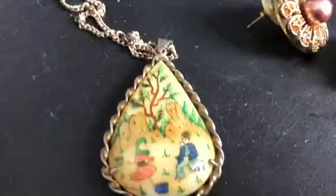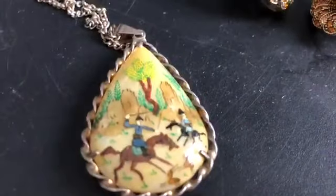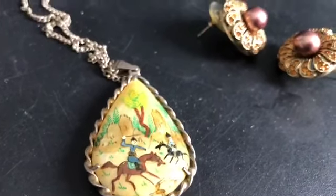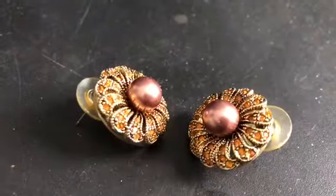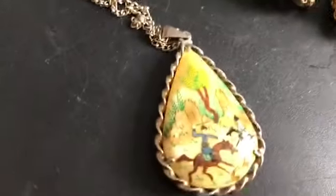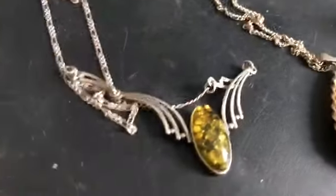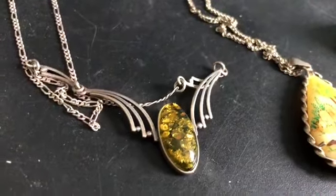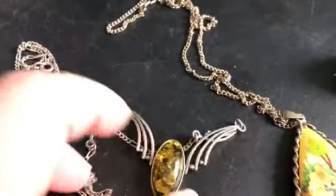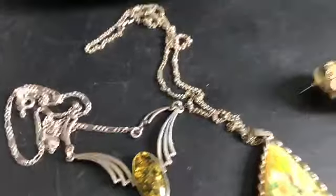And then we have this pretty Persian scene hand painted on mother of pearl sterling silver necklace, also from one of my recent boxes, sold for $29.67. I had listed this just on Thursday of last week. This was listed for almost 2 weeks. And then, what did I say it sold for? $29.67 on that with free shipping. And then this sterling silver necklace, also from one of my recent boxes, sold for $17.31. This one I listed in November, so it sat for a while. Was on sale, but $17.31 for that one with free shipping.